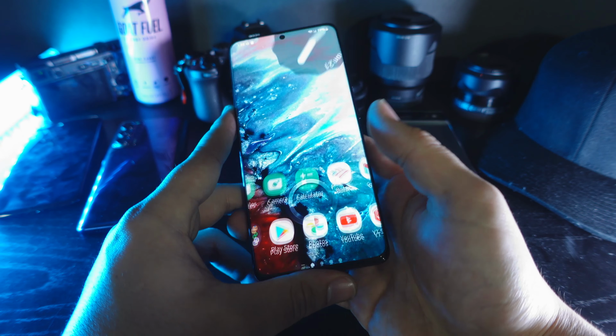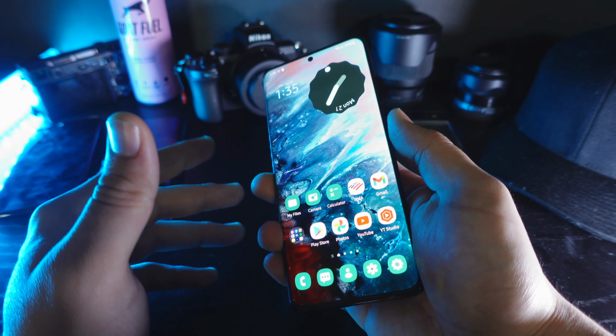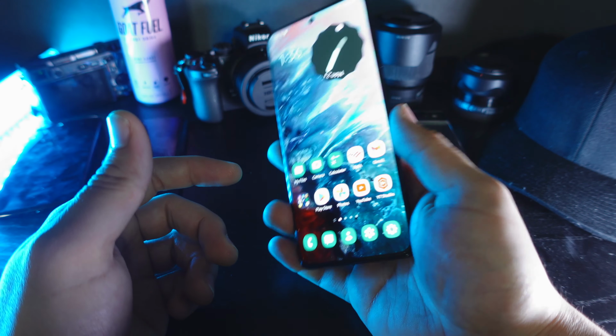You can pretty much just hit it without missing. It did take a while to get used to, but I really don't even have to look at it anymore, just because of doing it quite a bit over the time that I've owned this phone. But yeah, it's pretty awesome.